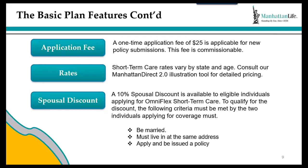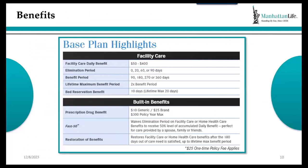Rates and all that, we have a separate training on how to do the e-apps, and we'll talk a little bit about the paper app today and the two-tiered underwriting like Dennis alluded to. We know we work with a lot of married couples out there, so we do have a 10% discount with Manhattan Life. And that discount is if both spouses apply and get an application.